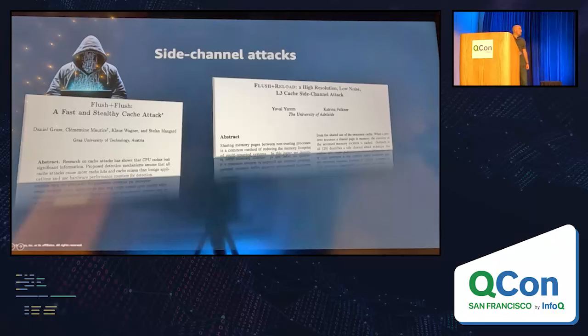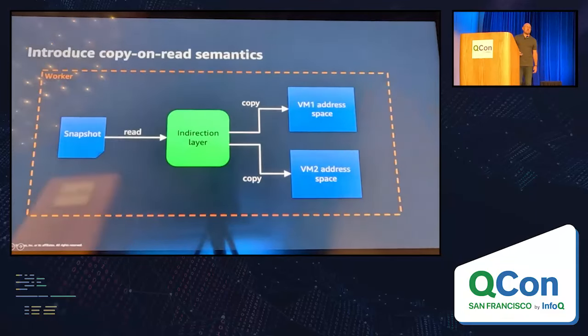Specifically, these two papers are really great examples of sophisticated side channel attacks, which leverage shared memory so that one process can influence the CPU cache, and using timing, infer private data of the other process, like, for example, encryption keys. I will provide references at the end of the talk for folks who want to read on their own. Really great read. But that means that we cannot use this proven technology in our multi-tenant execution environment.